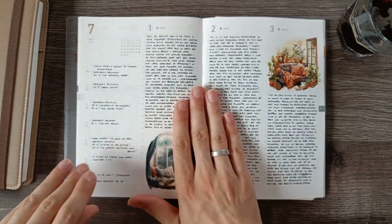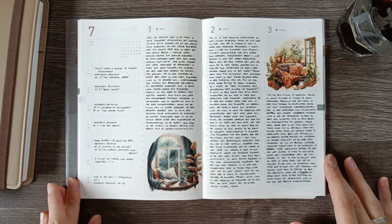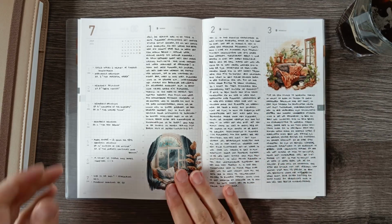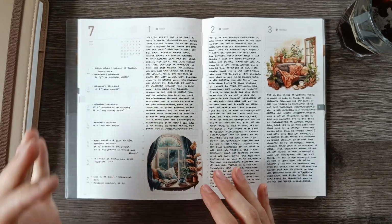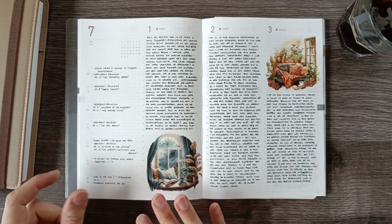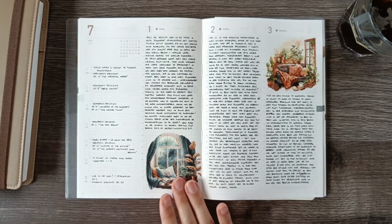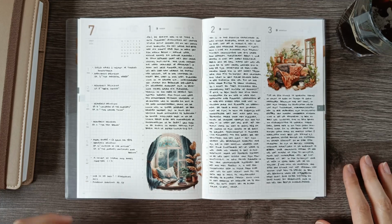So I started on the 1st of July, and I just love how this looks. It looks so full, and there's just the right amount of decoration and writing. So on the left, there's the entire week in the horizontal weekly format, very comparable to, for example, the Hobonichi weeks. And in it, I write down what music I was listening to, what shows I watched, chapters from a book I read.